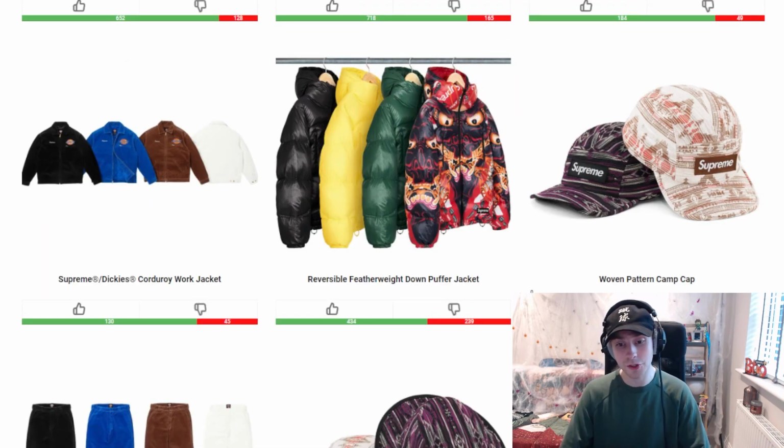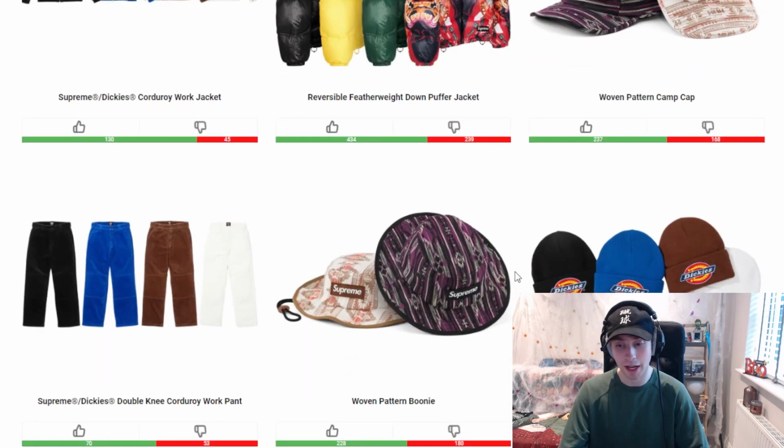So we then have two woven pieces this week, being the pattern camp cap and the pattern boonie. We then have the double knee corduroy work pant dropping as well. I'm not really a work pant person. I'm sure at some point I'll get into that mindset of wearing them and thinking, where have these been all my life? But I'm not at that stage yet.